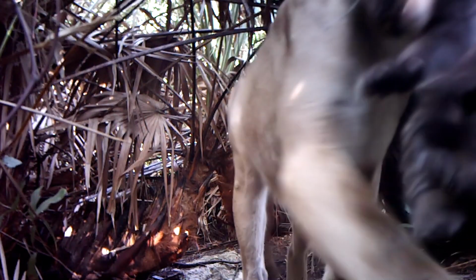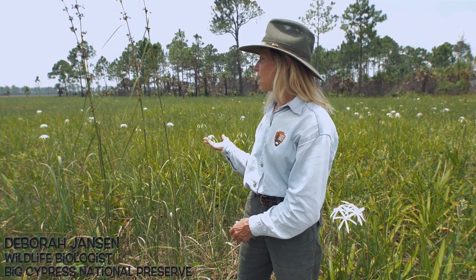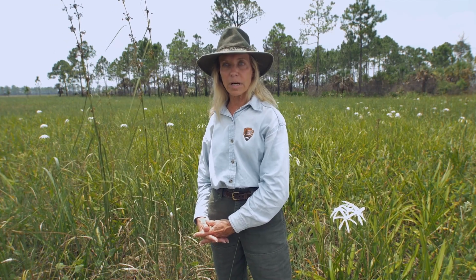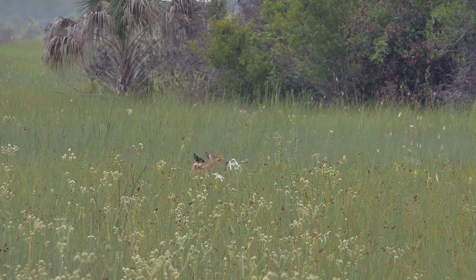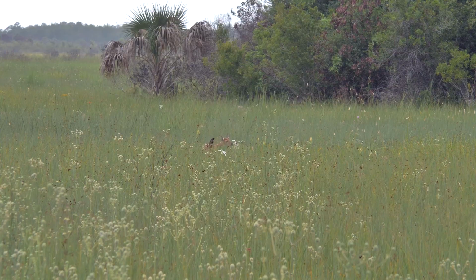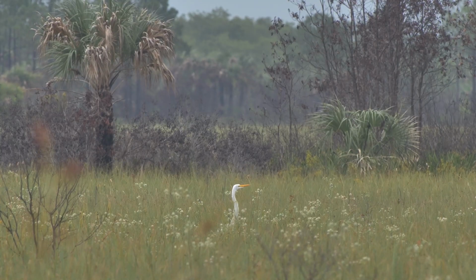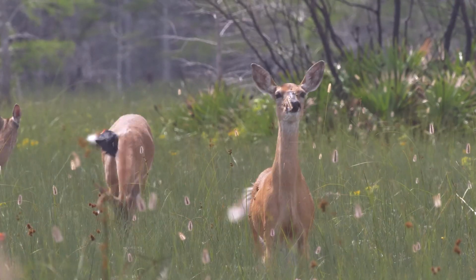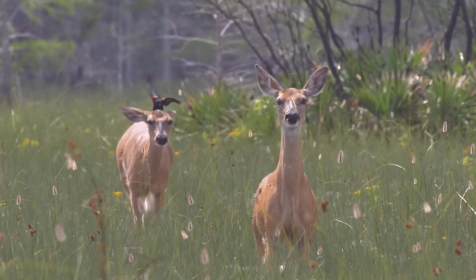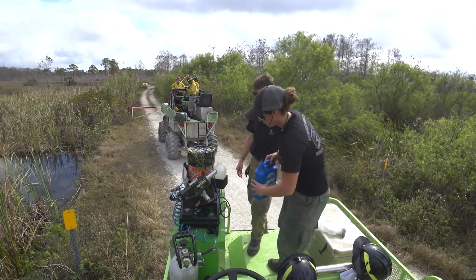Deborah Jansen calls this the mosaic, referring to the art made of irregular pieces of tile. Behind me is an example of a very good prescribed burn that was done just a couple months ago. The key aspect of Big Cypress that makes it beneficial to not only just panthers and deer, but all the other species, is the fact that it's a mosaic of habitats. And in order to maintain this mosaic, fire is important. Fire is, in fact, necessary.